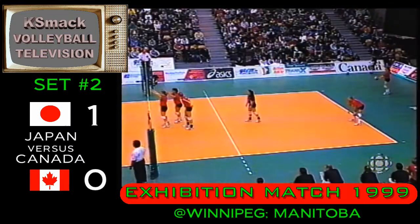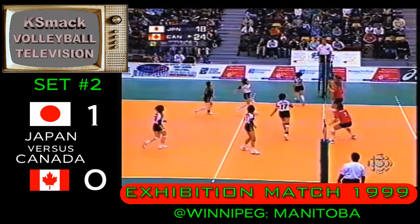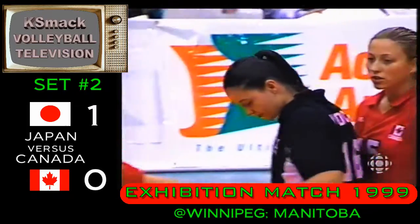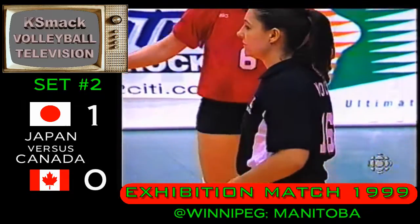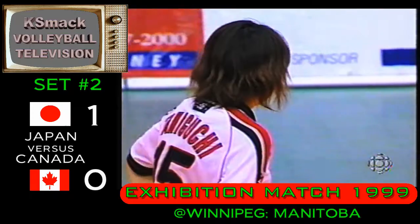Set point now for Canada. Lemieux to serve. Good hit. Nothing the Canadians can do about that. Well, I've got a piece of it, but certainly not enough to keep it in play. Well, Taniguchi, very fast arm swing. The block not quite formed, hits it through and down.